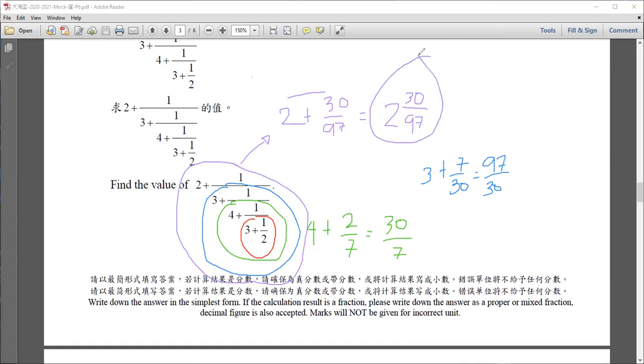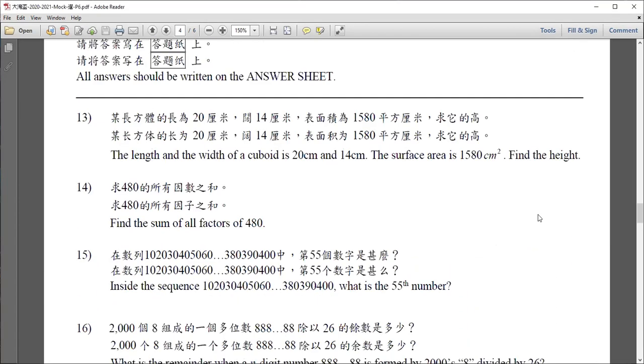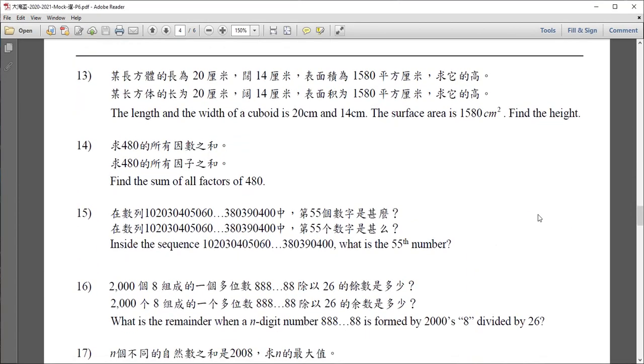Question, clarification for that one? None. Okay. So next, I think we're on number 13. Number 13 is simply a surface area problem. Surface area of a cuboid. When we say cuboid, I assume this is a rectangular prism.